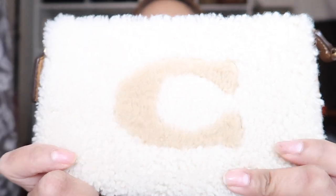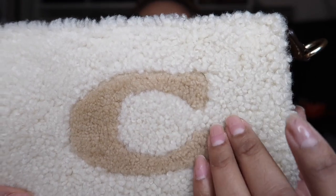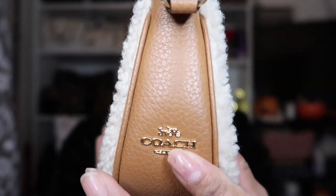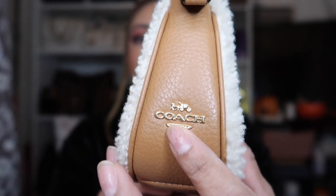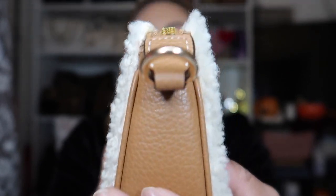And number 4, oh my god, this is so tough. Okay, this is my fourth Nolita 19 that I'm going to go ahead and show you guys. This is in the Shearling collection with the cute little C at the front. This is not a bag that everybody loved, but I do appreciate that they added the Coach logo right here on the side in gold. You already know I love the little Coach logo here. It's just so, so cute.